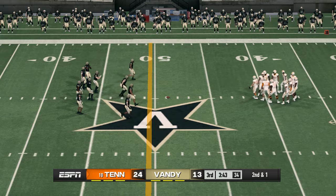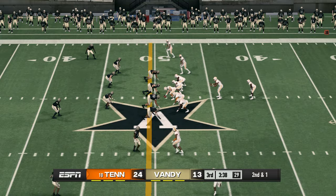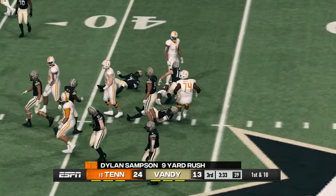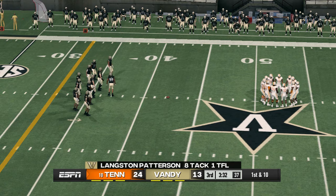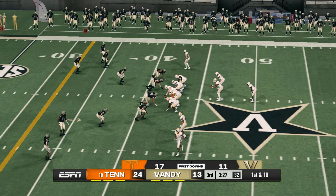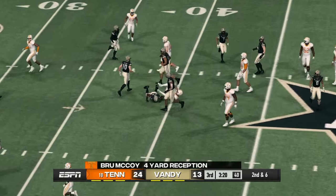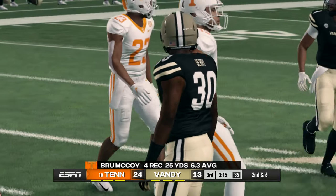It's second down now, and they're just a few feet away from that first down marker. Gets to around the 42. That's a D9 on the play. First down. Quick throw, and he's hit before he can go anywhere. That's a D4 on the play. That makes it second and six.